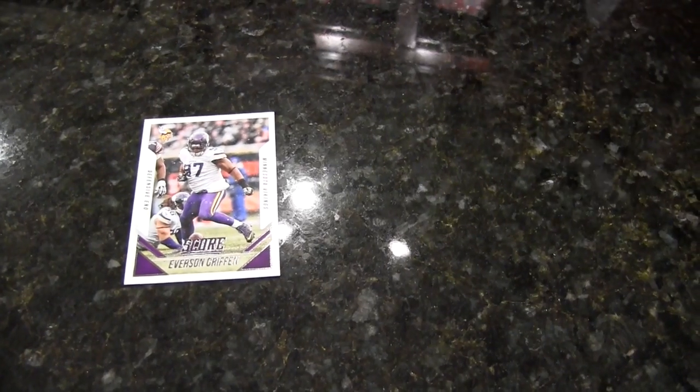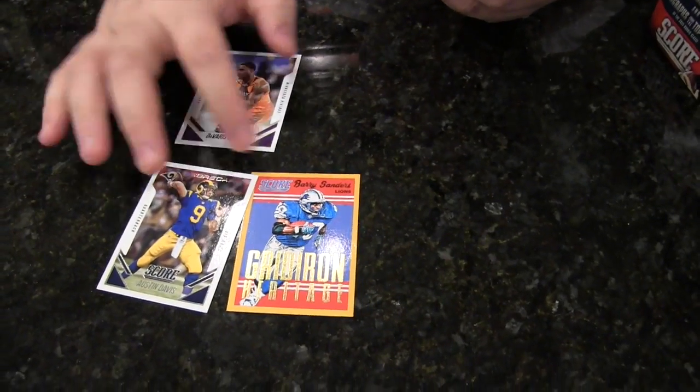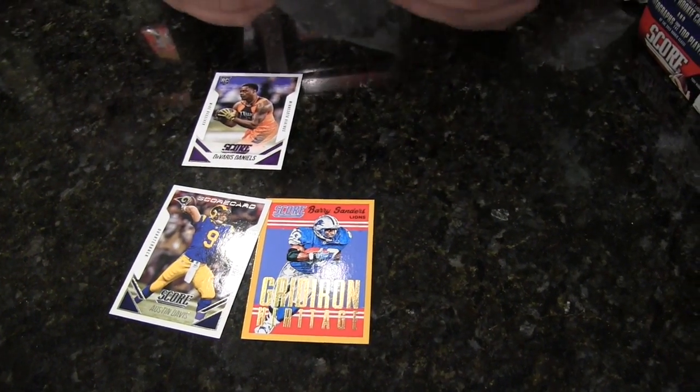They kind of reached out like Everson Green. I don't know who that is. That's the point of this. You have such a deep set, you're going to have cards of players you don't know. Scorecard parallel, Gridiron Heritage. Hard to read. I can't read that upside down.